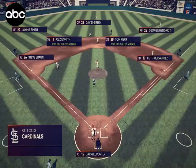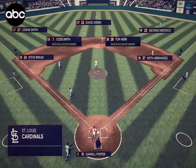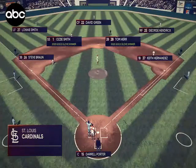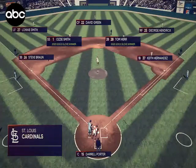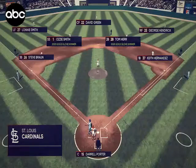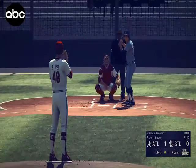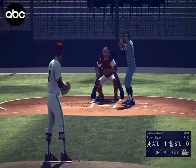So here's how the Cardinals are positioned defensively. And guys, the thing I want you to take a look at today is in today's game, the new age, everyone wants to move around. This manager does not like to shift a lot. Maybe a step to your right or left, but there's a lot of trust that the pitchers are going to execute. So let's see how it works out for them in this one.